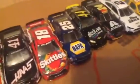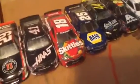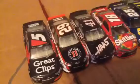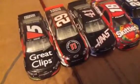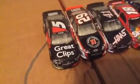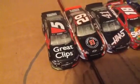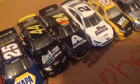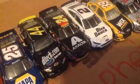Chase Elliott is back in the 25 car. Kyle Busch is making the kids smile as he drives the Skittles car. Ryan Reed, the Daytona 500 winner, starts in second place. And Casey Kane, the Homestead winner season 1, starts on the pole. Jeff Gordon better redeem himself in this race, or else he's going to be the least popular driver this season.